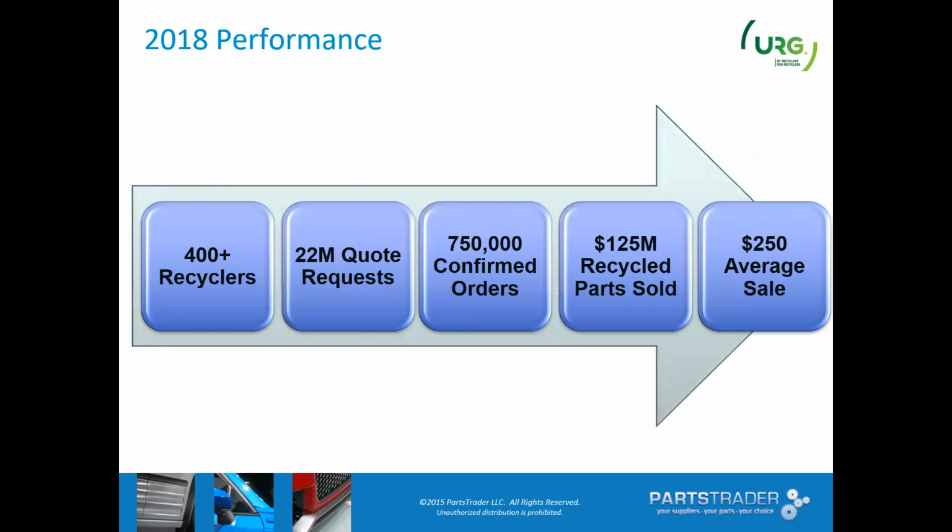Just as a quick recap, looking at 2018 performance numbers specific to the recycler community, over 400 recyclers participated in PartsTrader in 2018, and we delivered over 22 million quote requests to them. There were 750,000 confirmed orders. Over $125 million of recycled parts were sold, which averages out to about a $250 average sale.